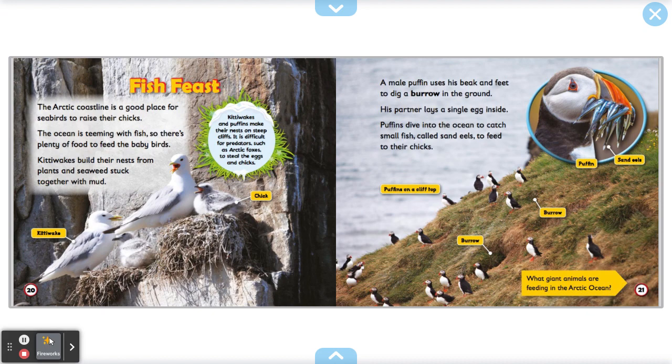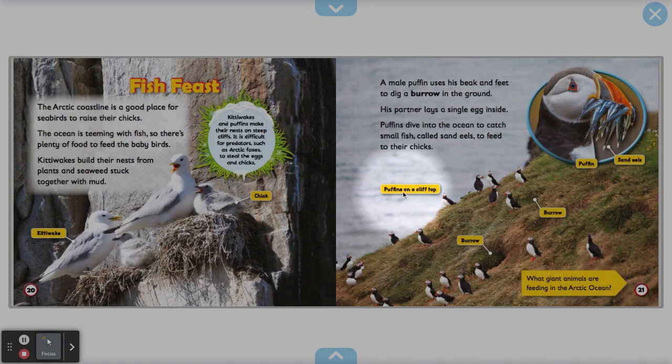Puffins dive into the ocean to catch small fish called sand eels to feed their chicks. Here are the puffins on the cliff, and here's the burrow, which is like a hole in the ground. Here's the puffin, and ooh, look at those sand eels.